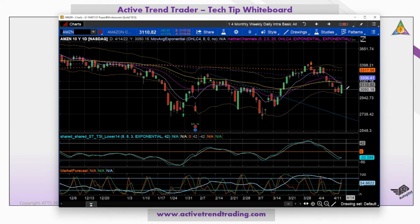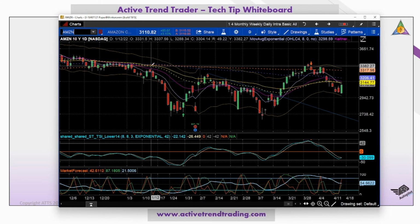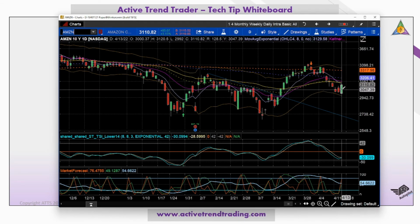So I could do like the 380 by 385, and probably only pay less than $2 for that spread if I get down into this area right here, down into the midsection of that big green candle.